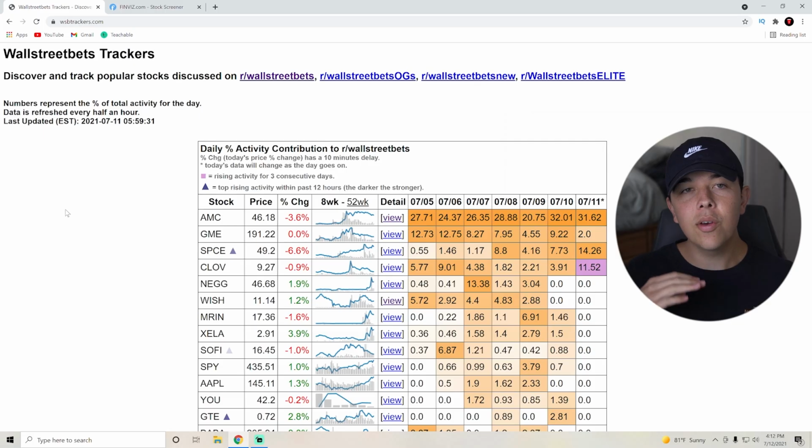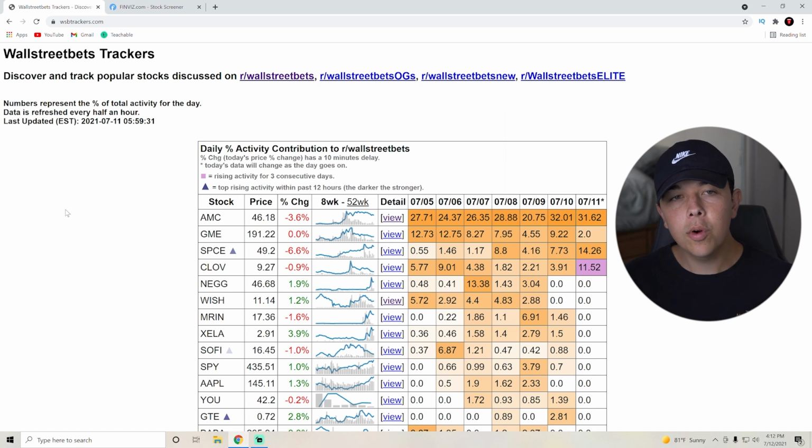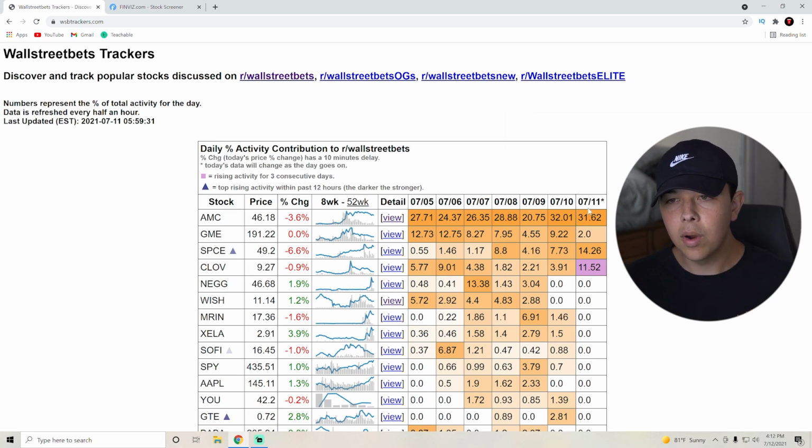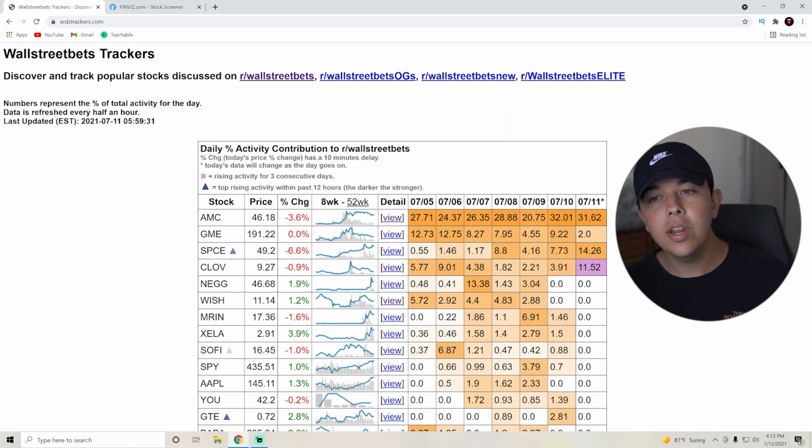Okay, and now for the third way that you can find trending stocks on the stock market that you can start trading and investing in, you can use WSB trackers. This is going to be a website more for people that want to be trading just swing trades, just momentum plays, and this is a website that tells you how many times every day, or what percentage, a stock is being mentioned on Wall Street Bets. As you can see here, this was yesterday. Yesterday, AMC was talked about 32% of the time.